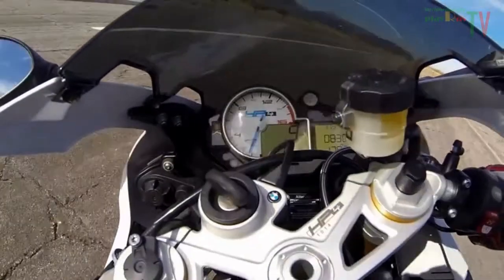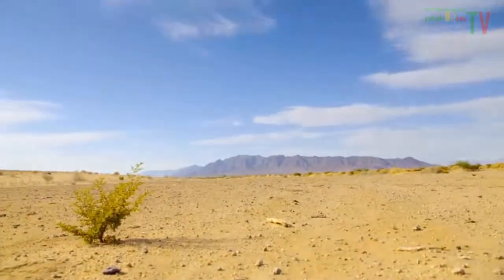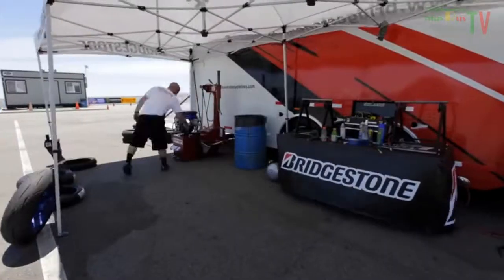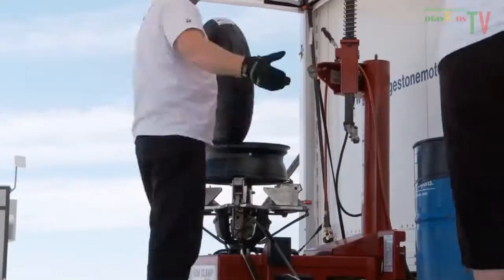Quarter mile times are fun, but you can only learn so much riding a bike in a straight line. So, Zach, let's take these things to the track. Time to put some race rubber on them. The racetrack is where we do the stuff that would get us arrested on the street. But before we can head on track, we need to swap tires so all the bikes are on equal footing. Bridgestone was kind enough to brave the desert and spoon on their Battle Axe R10 race tires.